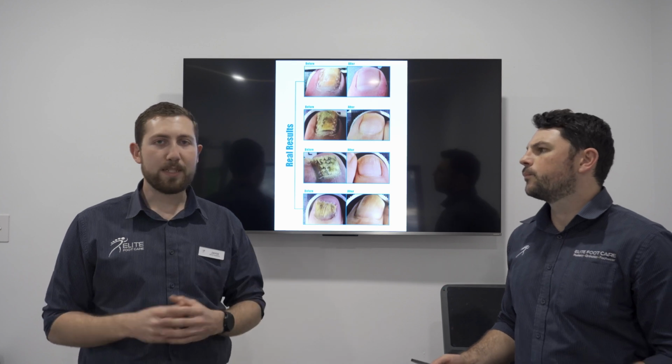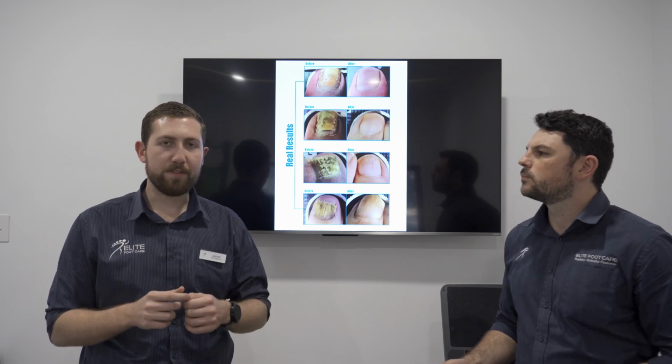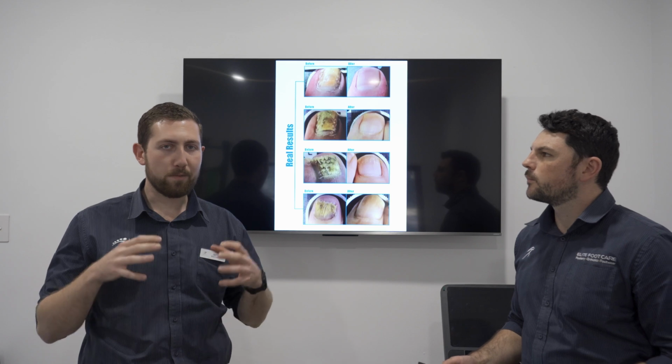So we know that there are a lot of common treatments out there, ones that we can get over the counter, medications and things like that. But some of those have poor safety, some of those are just not effective, quite often because the fungal infection is really deep, and us just putting something over the top of nails is not really getting down underneath there and treating the infection.